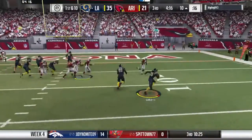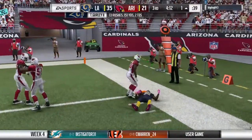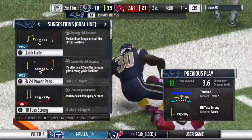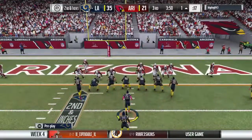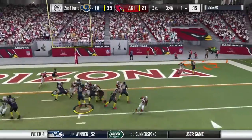On 1st and goal, Gurley. And he's able to find some room as they get him down after a good run. It'll be a pickup of 10 yards. And that'll bring up a 2nd and goal. In my book, that's running the ball well, but with intelligence. How about him keeping the clock moving, staying in bounds?